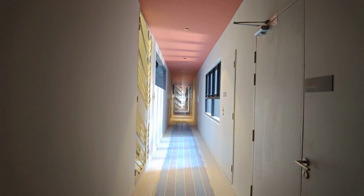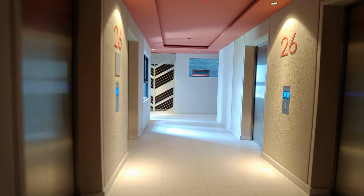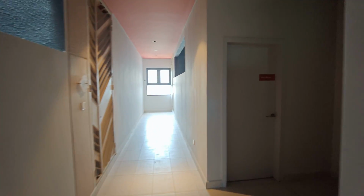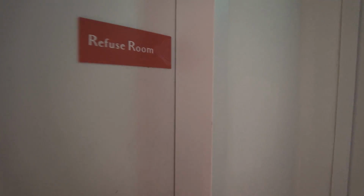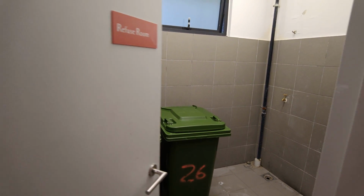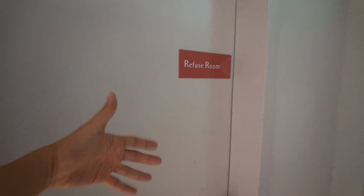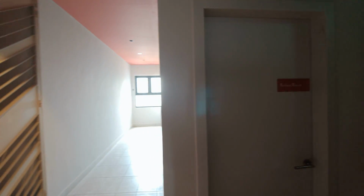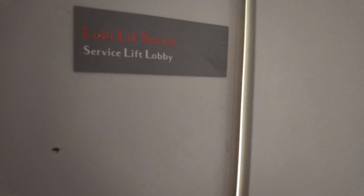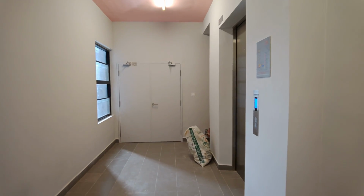Okay, let's take a look at the refuse room first. So the refuse room is the others in here, and it's a regular refuse room. It's not those modern chute systems. Quite spacious, quite big, but a normal one. That being said, it's also only a single door, so you do not have double doors. Hence, this unit here is a bit at risk of bad odor if it's not closed properly, that unit there, slightly at risk. This is the service lift lobby.